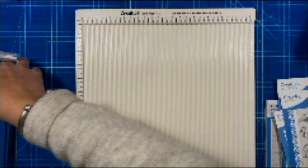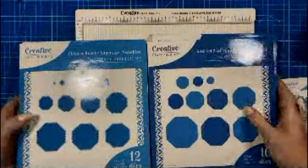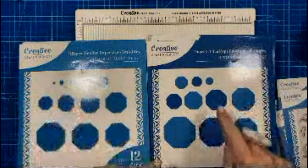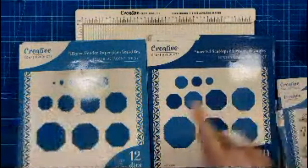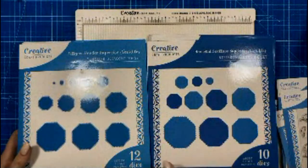Then you've got two of my favorites, and the ones I'm going to be using today are these ones here, the inverted scallops and the filigree border. A lot of these actually coordinate together. The inverted scallops coordinate really well with the simple straight edge, the filigree, and the actual scallop shape as well. And you can create some really lovely effects, which I have shared before in past tutorials.